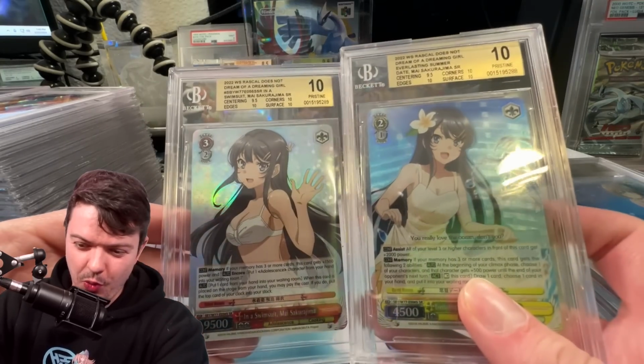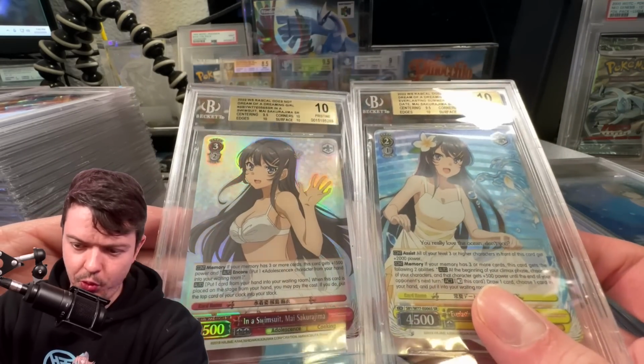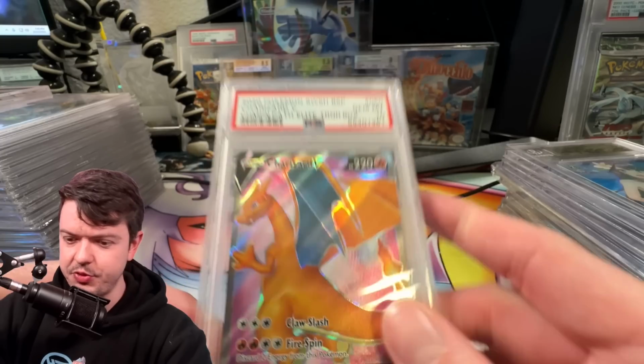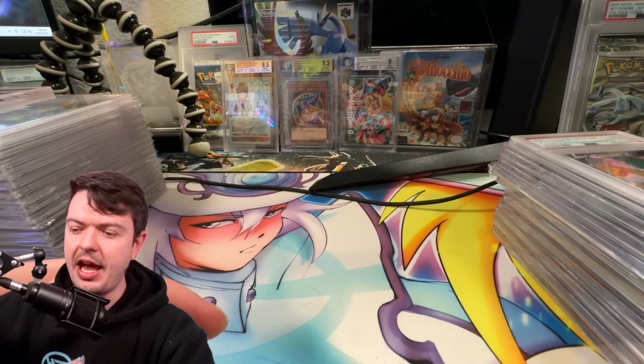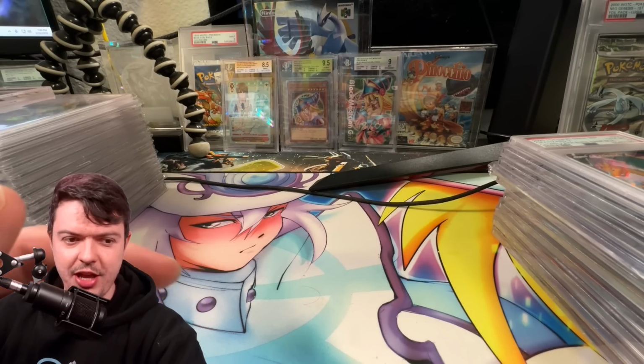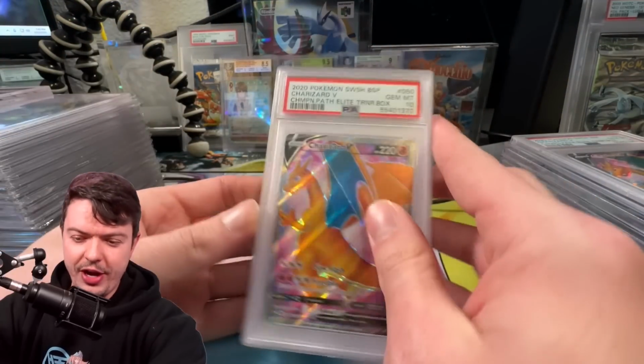Speaking of Money Girl, we have 2 Mize as well. Pulled and graded both of these as well. There's gonna be a bunch of these. We have a bunch of these Champions Path Charizards. I grabbed so many thinking they were all going to be terrible condition back when they first came out, and they all came back as 10s. I have literally way too many of these.